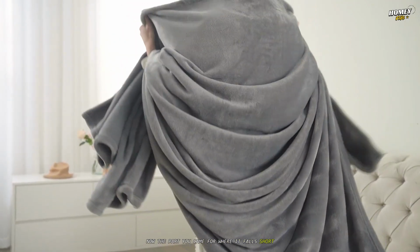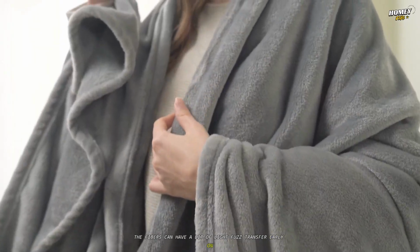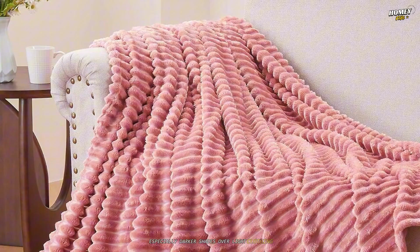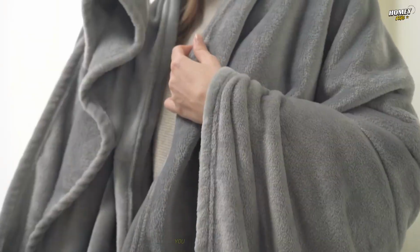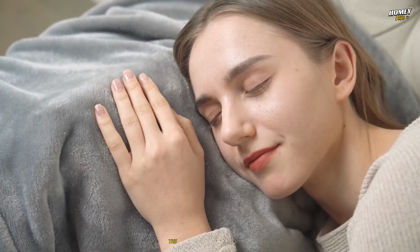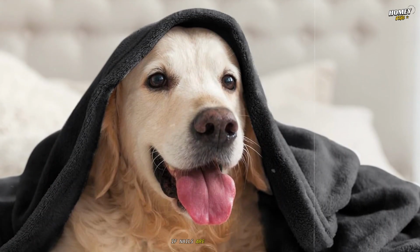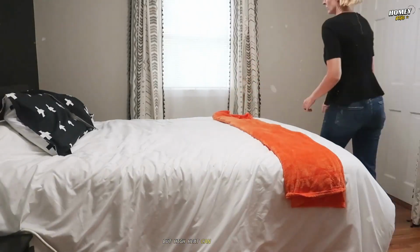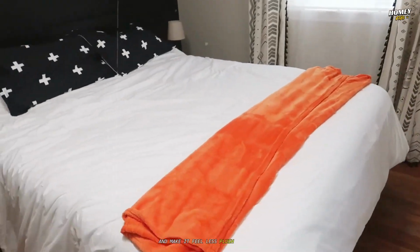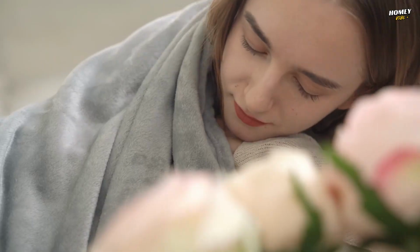Now, the part you came for, where it falls short. The fibers can have a bit of light fuzz transfer early on, especially darker shades over light clothing. It's not heavy shedding, but if you wear cotton joggers or have a white sofa, you may notice specks. Also, the ribbed textures look great, but they can accentuate minor pulls if nails or pet claws catch. Wash performance is acceptable on cold, but high heat can flatten the pile and make it feel less plush over time. Go gentle, low heat, and avoid overloading the machine.